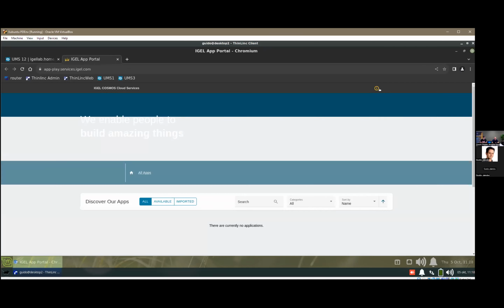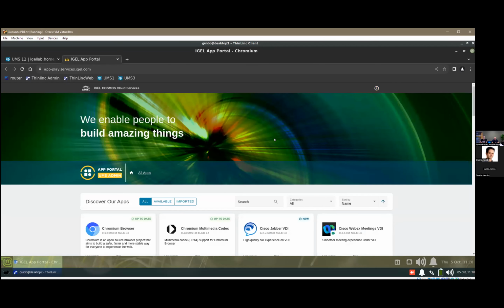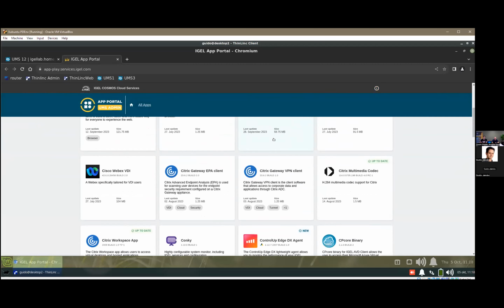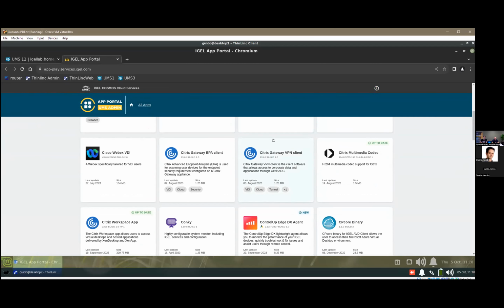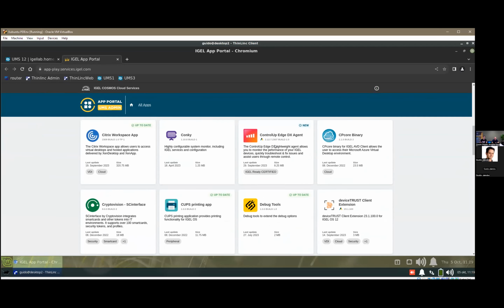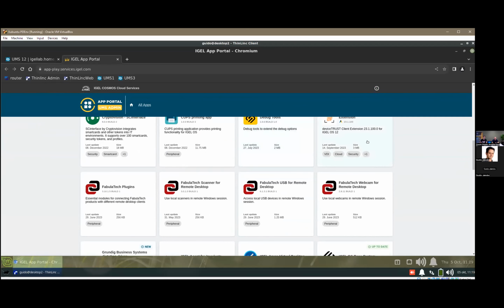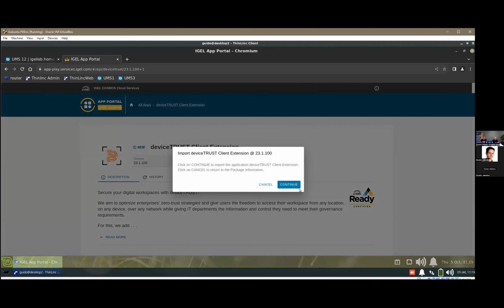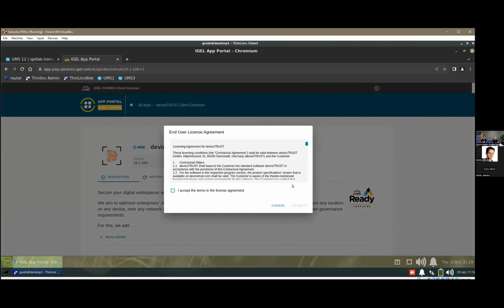Is there really a game available as well called SuperTuxCart? Yep, yeah. Nice. Just for testing purposes, just for IGEL internally, we also have deployed a small game which we can just use to test out. So this is the admin portal, or the app portal as it's called. And here we can select all these different apps like deviceTRUST, which you might need to be deployed. So if I want to have this, I can just import it, accept the EULA, and I can start configuring such an application within my UMS.